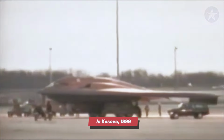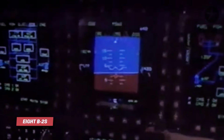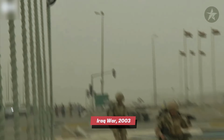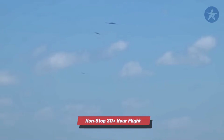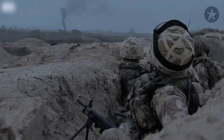The B-2's combat debut came during Kosovo, 1999. According to Air Force Global Strike Command, although only 8 Spirits were operational, they destroyed 10% of Serbia's strategic targets in the opening days. In Iraq, 2003, the B-2 executed a legendary mission, a 30-plus hour non-stop strike from Missouri to Iraq and back. ABC News reports this mission demonstrated true global strike capability.